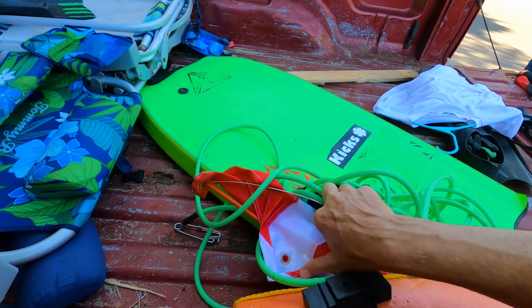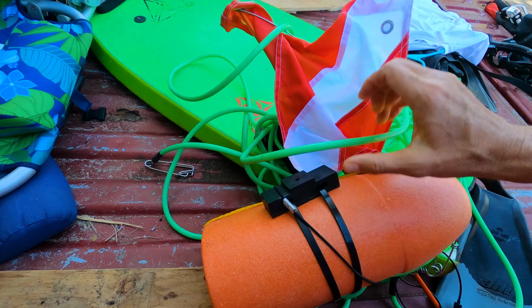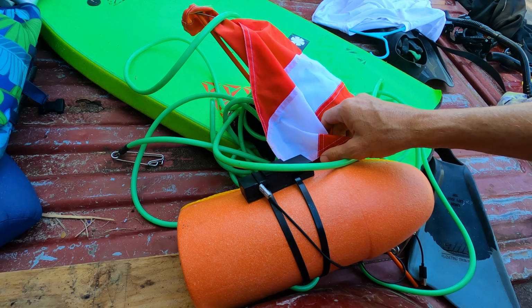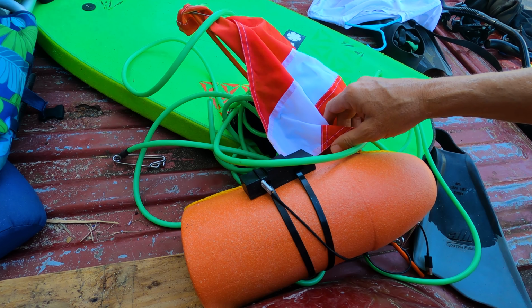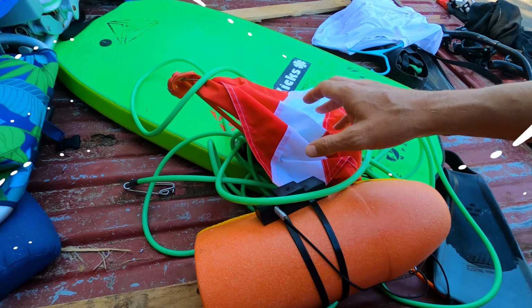Shore dive, you're always gonna wanna make sure you've got a dive flag and a good float. You don't wanna go out there without a dive flag, obviously, because you don't wanna get run over by boats coming in and out or moving around. So always make sure you have your dive flag.